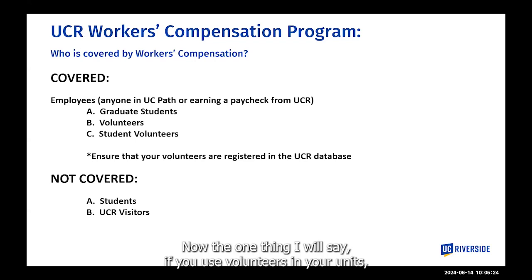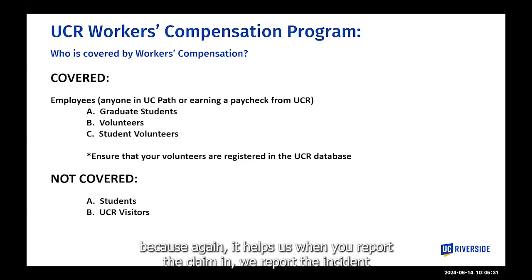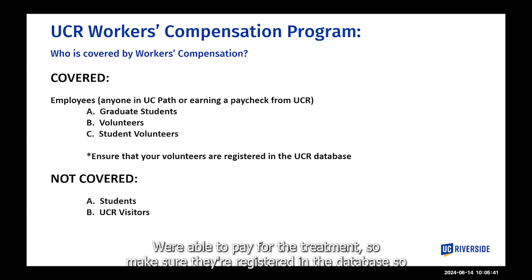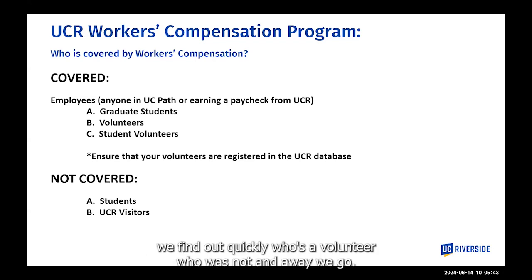Now, the one thing I will say: if you use volunteers in your units, have those volunteers registered in the database. When you report the incident in, it helps us trigger that thought, oh, they're covered, versus, well, I don't know if they're covered or not, or if we're able to pay for the treatment. So make sure they're registered in the database so we find out quickly who's a volunteer and who's not, and away we go. Now, what's generally not covered are students, right? One, they're not in UC Path, they're not earning a paycheck.